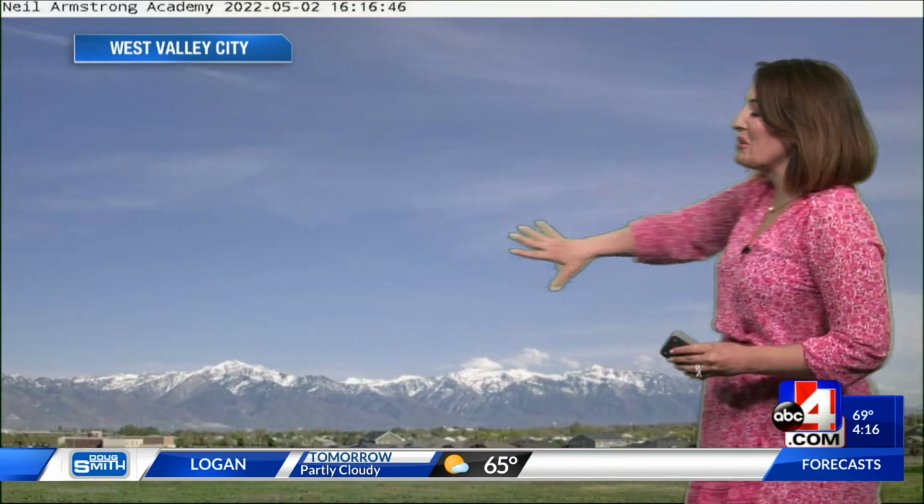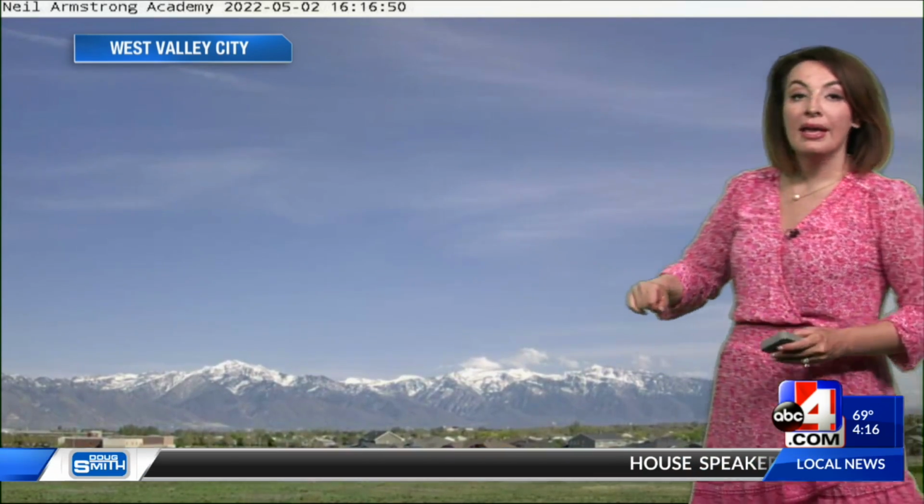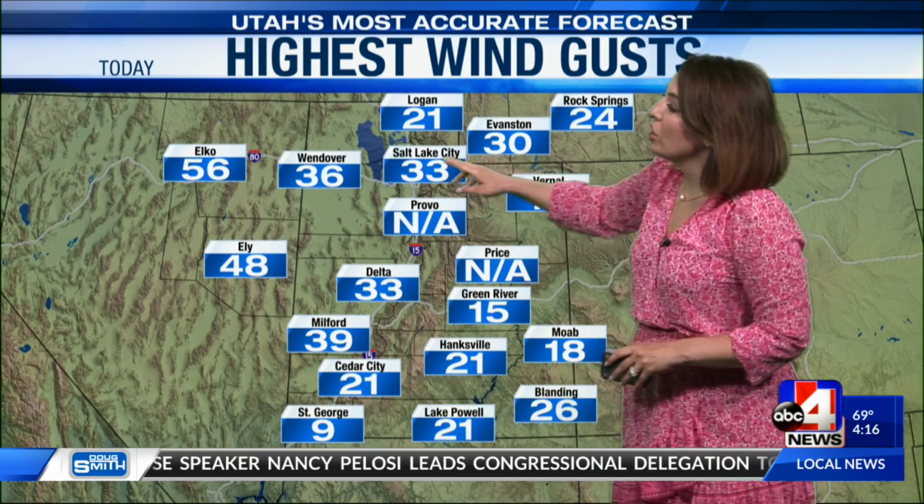Hope you're having a fantastic Monday. Temperatures are very mild, but it's gusty out there. We start with our West Valley camera. You can see snow on the top of the Wasatch, and we've watched this camera bump around just a little bit. We've seen some gusty winds, 70 degrees right now in West Valley, and when you look at those wind gusts, we're clocking in the 30-mile-per-hour range in northern Utah.